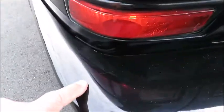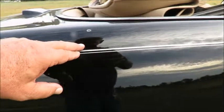Come around here, a little crack down there in the bumper, pretty minor. Did you see that? Looks good around the back. Had a little bit of touch-up paint right in this area. It's really kind of hard to see. And got a little bit of cracking in the paint up here. I don't know if you can see that either.